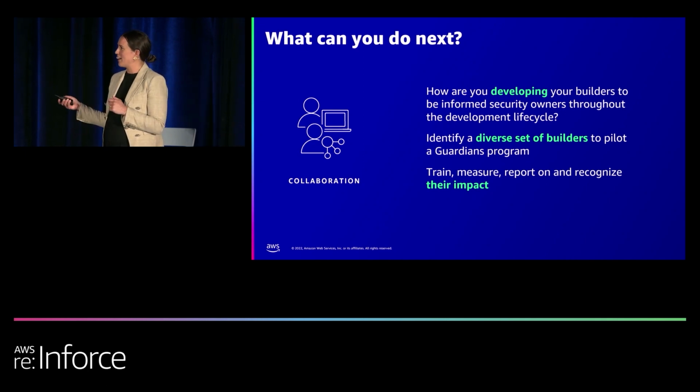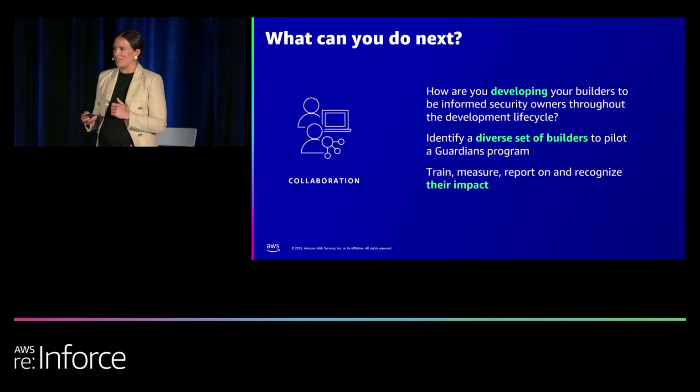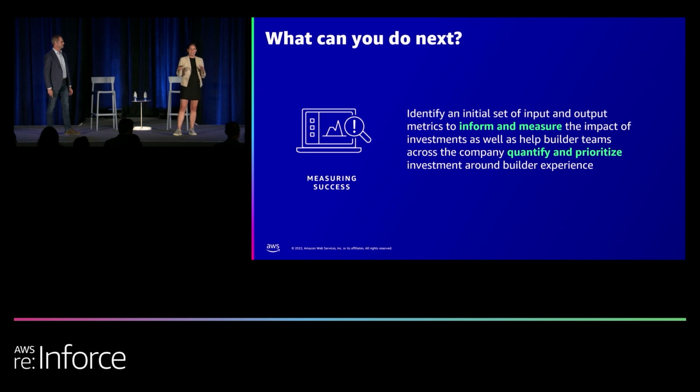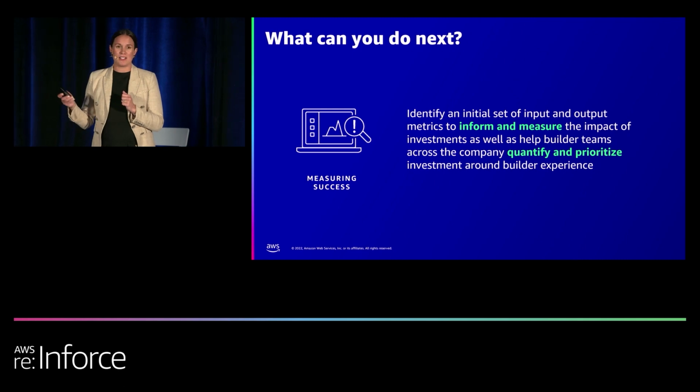And I think, Eric, you talking about how you're embedding those metrics into the tools that the builders are using at the right time is really critical. So go home and look to see where are the metrics that you have, and are you surfacing them where they're most actionable and convenient for your builders? So last but certainly not least, identify an initial set of input and output metrics to help inform and measure the impact of these investments, because investing in your builders and that builder experience is something that you need to be able to measure and demonstrate the impact on so that you can continue to build out this program in a partnership across your organizations and your security teams.